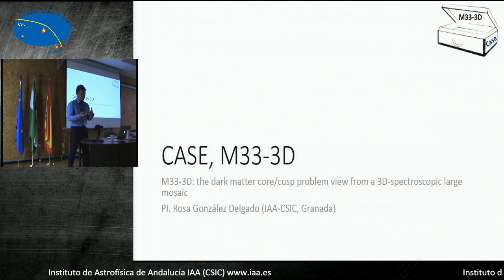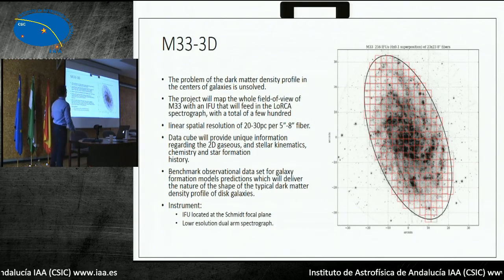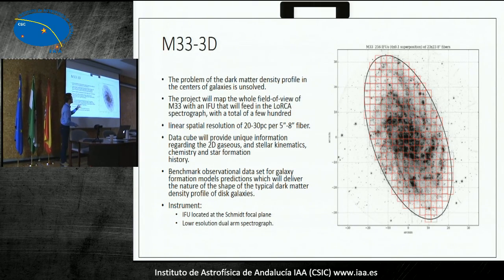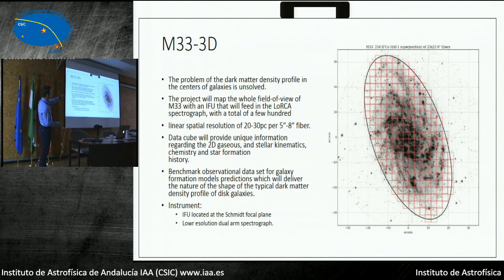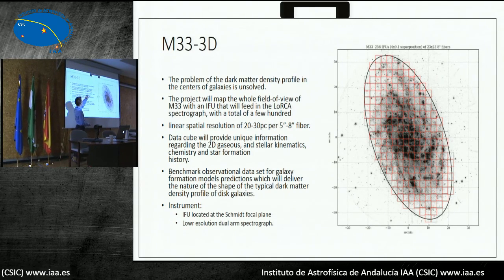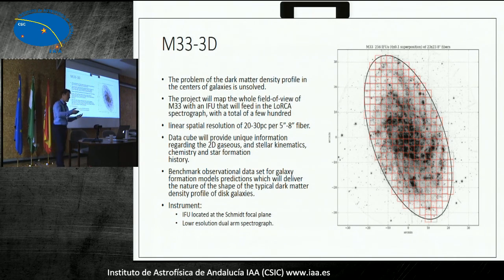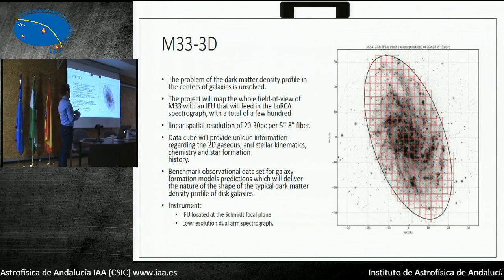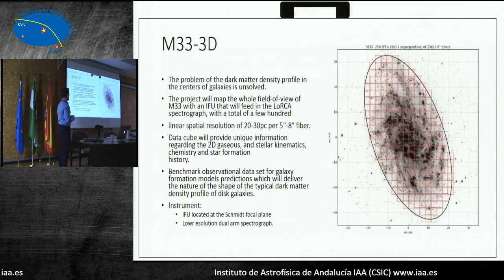So the second case is to look at M33 and map it in 3D with the IFU. Here is M33, and every red square is the 2 arc minute IFU. With 5 to 8 arc second fibers in the IFU, you would map scales of 20 to 30 parsec within the galaxy. So you'd get a very detailed map of the full galaxy, and thanks to the big field of view, you don't need 10 years to map it; in 3 years you can have a complete map of M33.